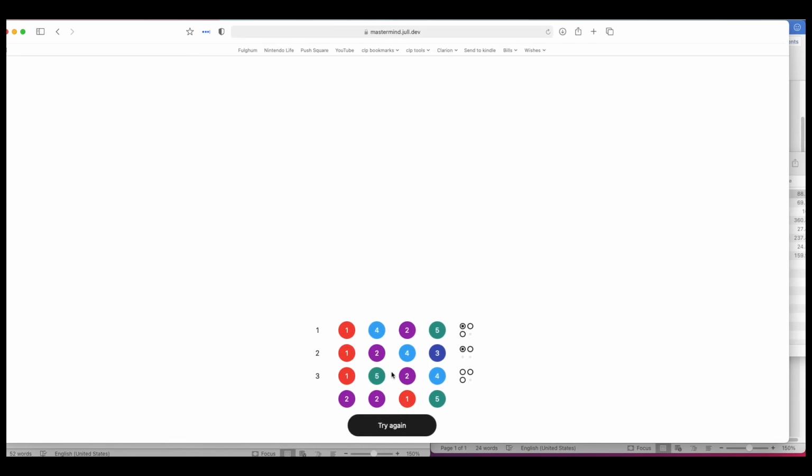So 2, 2, 1, and 5. So up here, this black one, the 5 was in the correct position. And 1 and 2 represented these. That's the correct position here. That's why we got those.